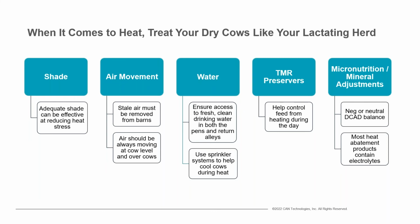Water, we still need that. We still need cool drinking water. Now they don't milk, so that's a bunch of water we don't have to replace, and their dry matter intakes are a lot less. So they're not going to drink as much water. So usually 1 inch of linear water space per cow is going to be sufficient to provide enough water for the cows. But again, needs to be clean water. We need to have clean drinking cups, drinking fountains.